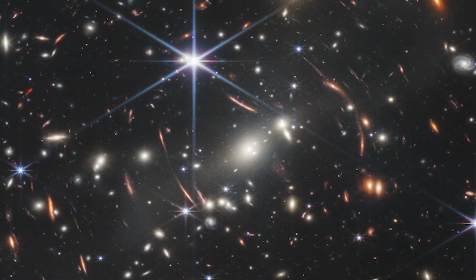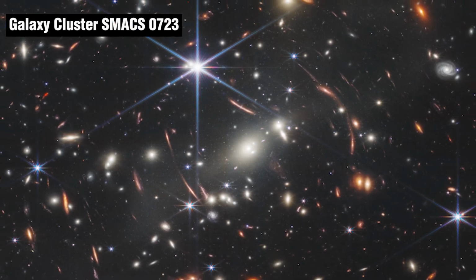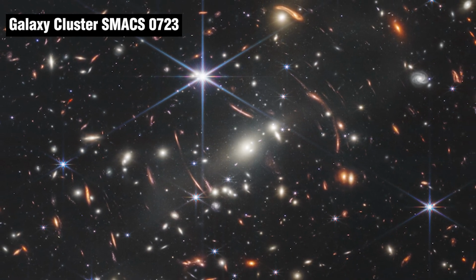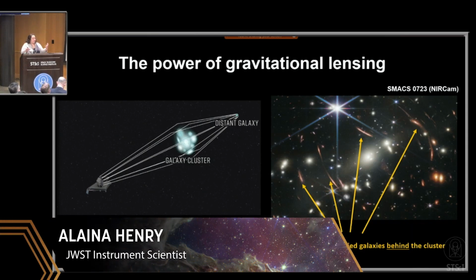Right, here we go. Okay, so the first image is a deep field, and it's also a deep field with a cluster. And the important thing to realize is that there's quite a lot of mass in the galaxy cluster, and it acts as a magnifying source, a lens, to stretch and distort the light and make intrinsically faint objects brighter so that we can see further away galaxies.